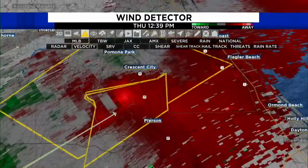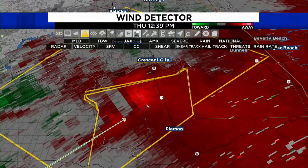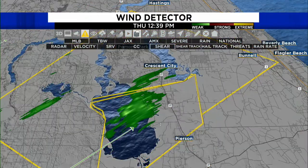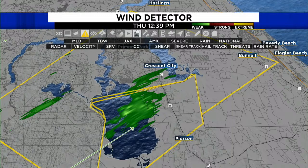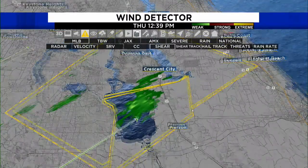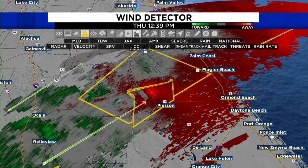This is one of the cells you're watching. There is the bright color right around the Pearson area. So this is going to be north of Pearson. This is about to cross Highway 17. All that green there, that is the shear marker. So again, if you're just joining us, watching us on News 6 Plus, clickorlando.com, the Pinpoint Weather app, we now have a tornado warning for both Volusia County and Flagler County because of this cell here.